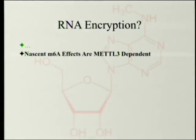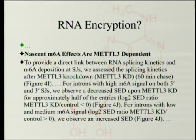Skipping on, nascent M6A effects are METTL3 dependent. To provide a direct link between RNA splicing kinetics and M6A deposition at SJs, we assessed the splicing kinetics after METTL3 knockdown, which means getting rid of METTL3. After a 60-minute chase, for introns with high M6A signal on both 5' and 3' splice junctions, we observed a decreased splicing dynamics upon METTL3 knockdown for approximately half the entries. And for introns with low and medium M6A signal, we observed an increased speed of splicing dynamics.